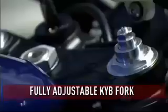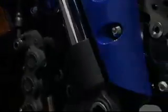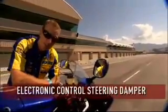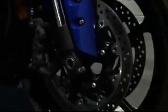Got an aluminum swing arm and a single piggyback rear shock, and those combined equal the lowest possible unsprung weight. A fully adjustable KYB inverted telescopic front fork with 43mm tubes rounds out a suspension that serves up the ultimate in performance and ride comfort. We got a new steering damper this year that's electronically controlled. It automatically varies the amount of damping you need to suit the situation. The front brake features a 6-piston monoblock caliper and 4 pads.